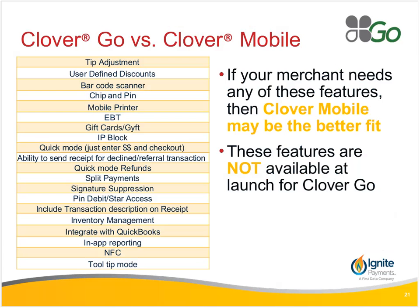It's very similar to when we introduced Clover Station and Mobile and Mini, that there were some things at launch that it didn't do, but they had plans for it to be added. Now, I can tell you that there are plans that upon release, before the end of the year, there's planned 2 additional application updates for Clover Go. I don't know what's included in those updates, but that's pretty common with an application that we can download into a device that is going to see updates.